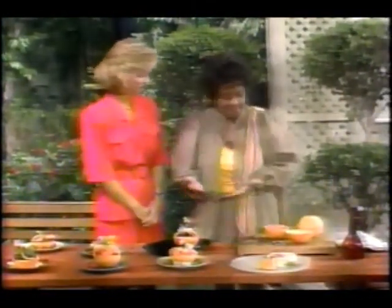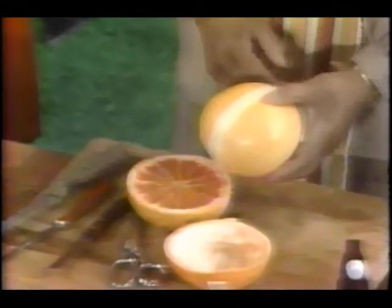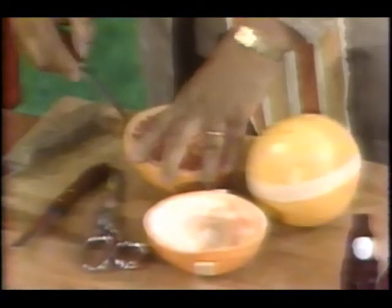What you do is take your grapefruit and some masking tape, go around the whole grapefruit, and make sure you go through the navel. Turn it on its side and cut it in half. In the interest of time, we've done that already. Now you insert a knife on one side of the masking tape and go all around, just cutting through the rind. And then on the other side.